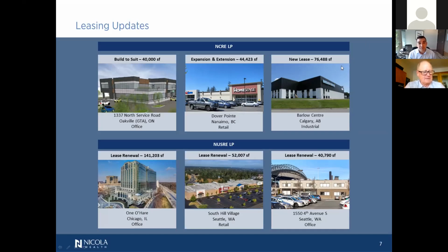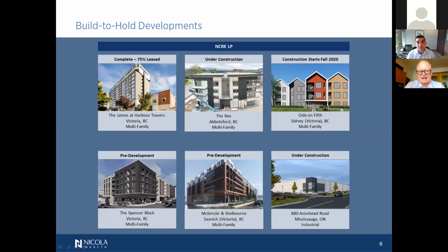Sure. I think we also have some examples on the screen for our audience here. We made a strategic decision in 2018, and something we've been talking about for a long time, to pursue the strategy of build to own for our income funds, which in the long run is going to help us build our portfolio with the desired asset classes in the target markets at returns that will be accretive to our funds.